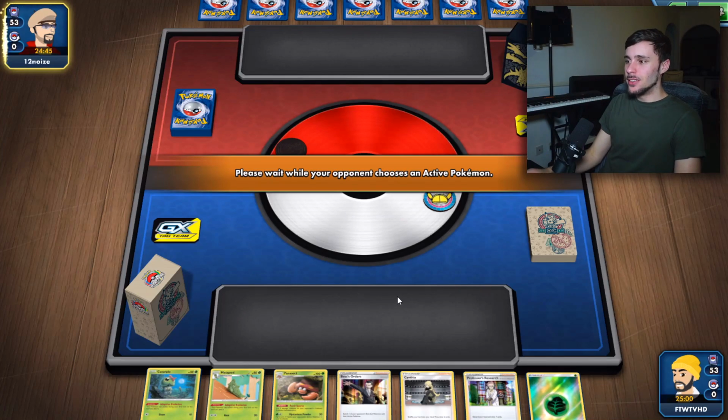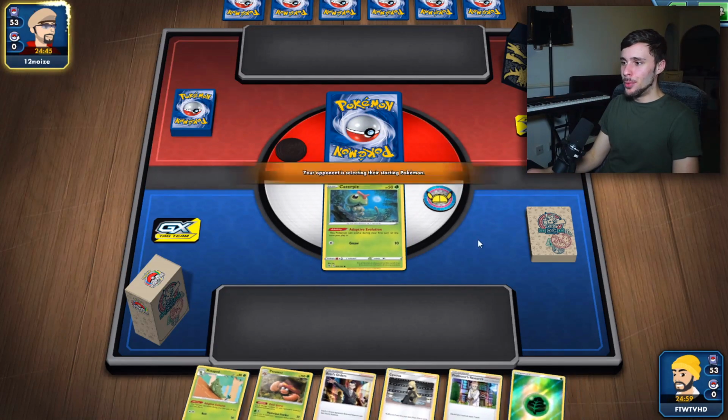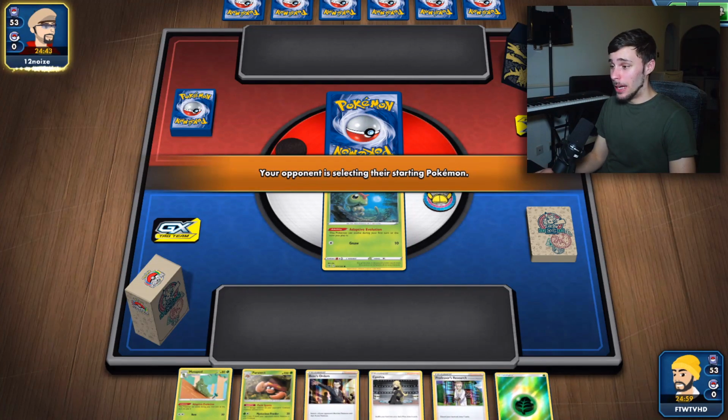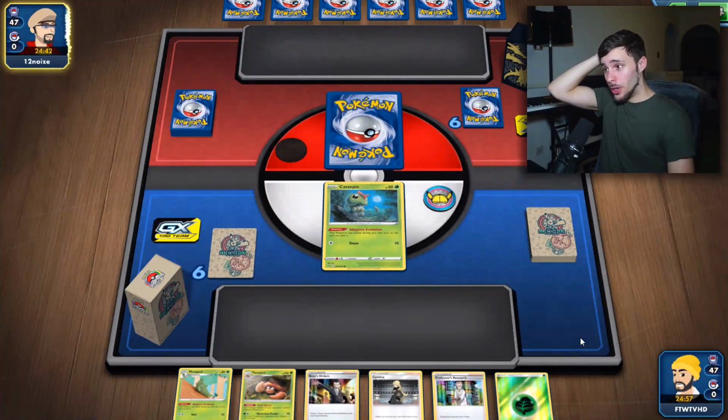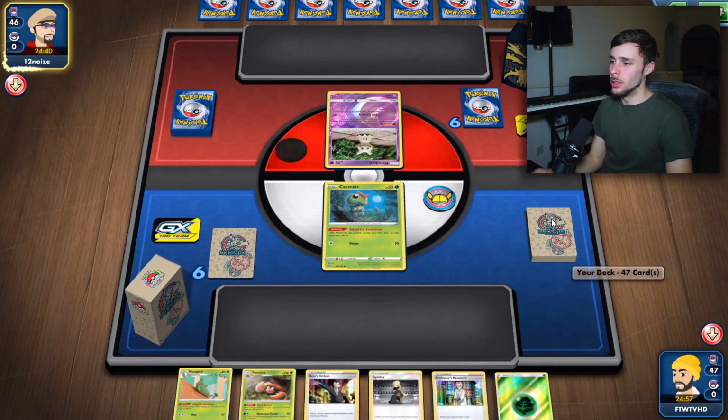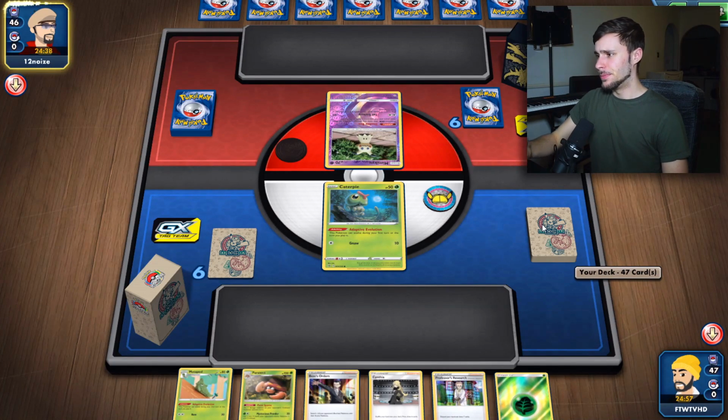Okay. All right. Hands looking solid. I'm happy with this. Going second is actually the way to go in this game. Putting off a turn on Butterfree in this deck's pretty solid, so I'm happy with that.